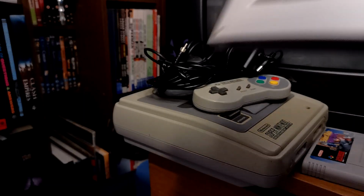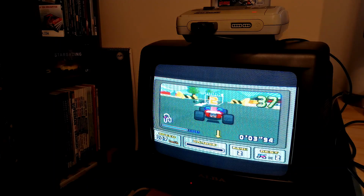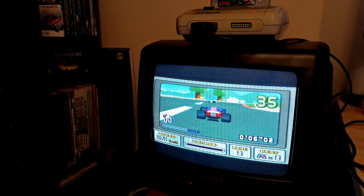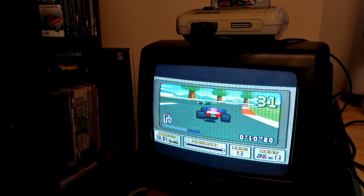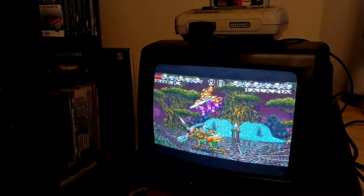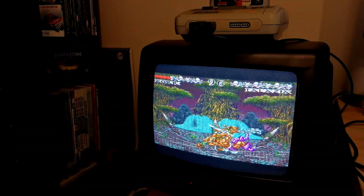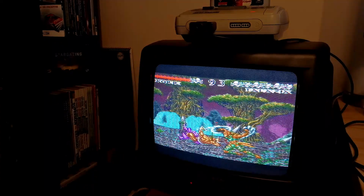Next up we have Weapon Lord. Now I've tried all these games out. Stunt Race FX I wasn't that impressed with, to be honest. The frame rate is terrible, but you know, it was the FX engine back in the day. Weapon Lord actually looks really good. I love the graphics in it. There's a character in there that looks like Kratos from God of War. I wonder if he was inspired by that character.